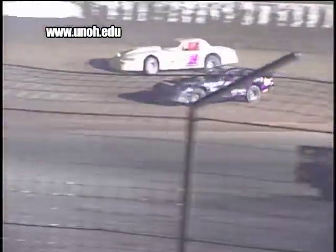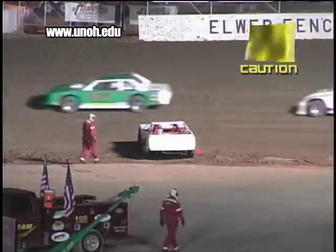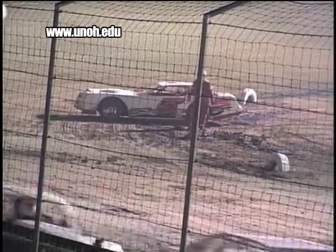01, that is Earnie Woodard out of Kentucky. 22T, Tony Anderson outside of him, Brian Seifert. And another car spun and down low. See if we can get a number there. The 5 car of Williams.